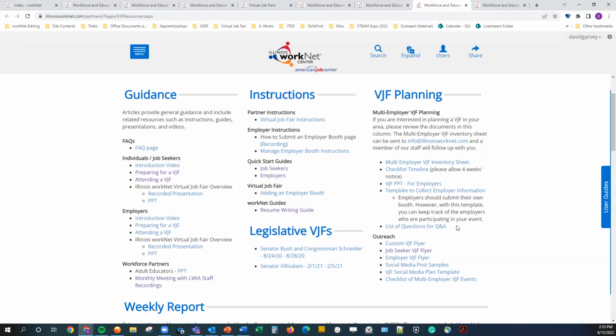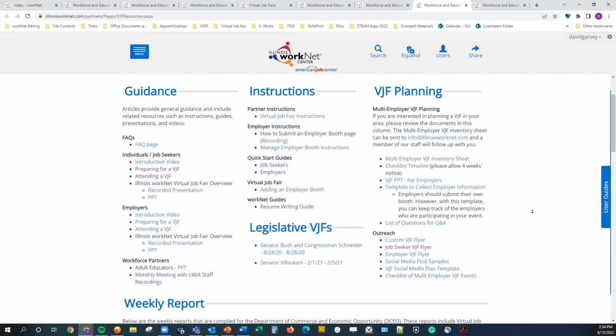We also have a list of questions for the Q&A session. In the event that few or no questions are asked, we do pull from a list that we've included here. That way we can keep the conversation going and make the most use of the time for attendees. And under this outreach section, we have different flyers you can customize along with social media samples and templates that you can use to get the word out and promote the event.